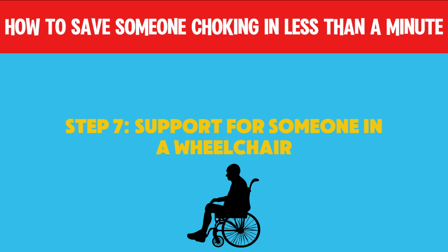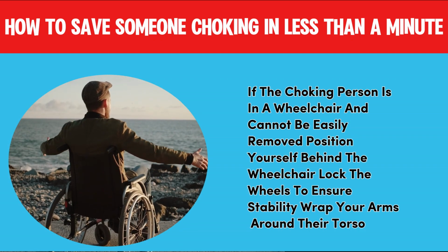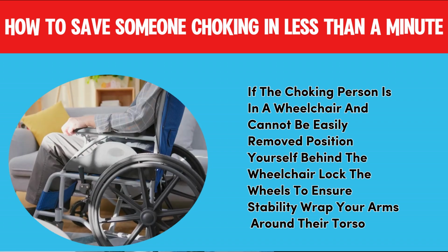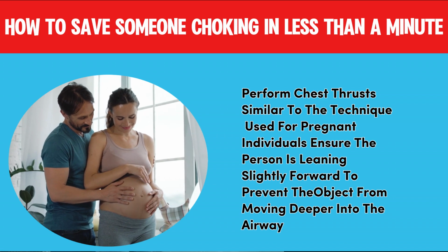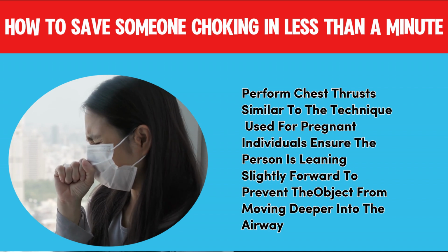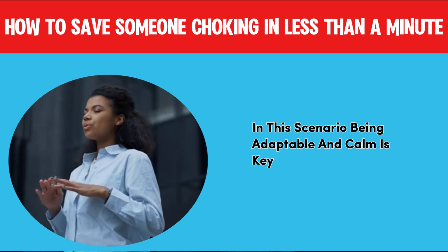Step 7. Support for someone in a wheelchair. If the choking person is in a wheelchair and cannot be easily removed, position yourself behind the wheelchair. Lock the wheels to ensure stability. Wrap your arms around their torso. Perform chest thrusts, similar to the technique used for pregnant individuals. Ensure the person is leaning slightly forward to prevent the object from moving deeper into the airway. In this scenario, being adaptable and calm is key.